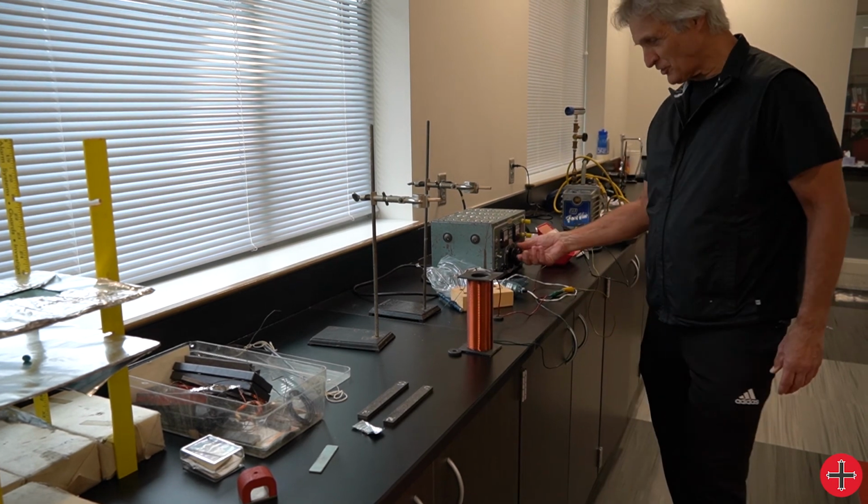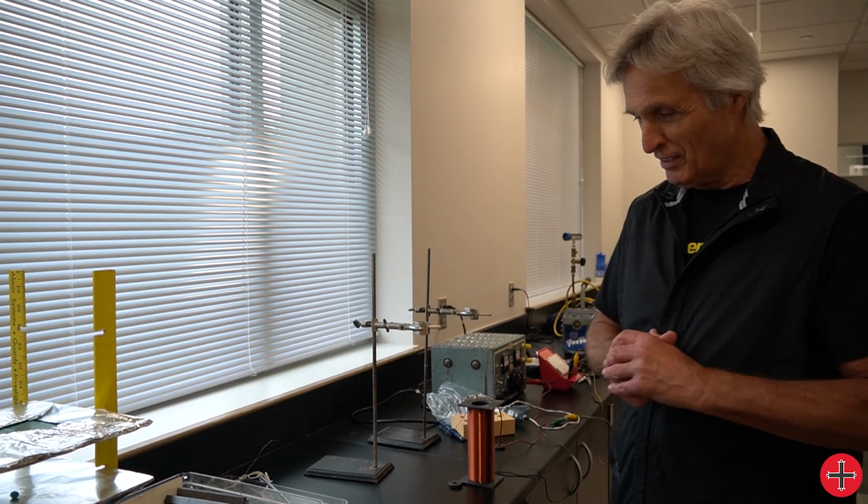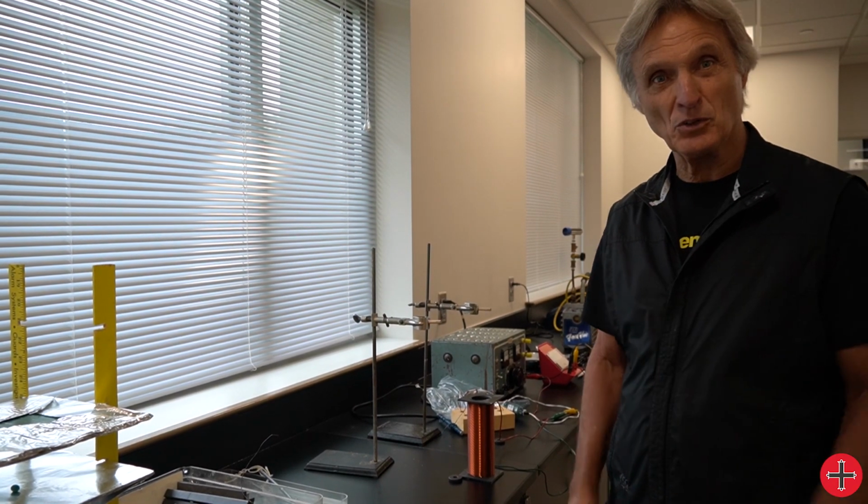So that's a little touch of magnetism for today. And next time I'll show you a few more little tricks that we can do with magnetism.